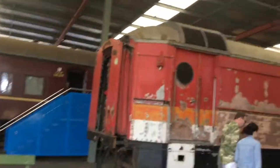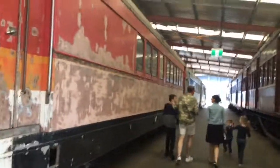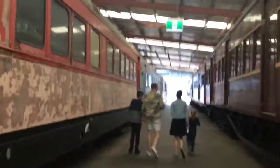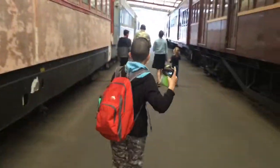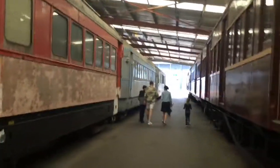And at the back is red, which is the Mortdale. I'll show you this carriage later. Oh, actually, it says Picton. This is the U-set. C-3045. Wait, Michael, shall we go inside? So yeah, I'll see you when we're inside.